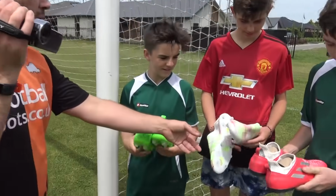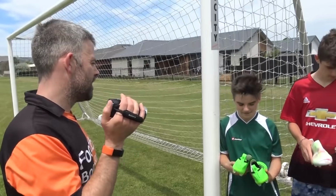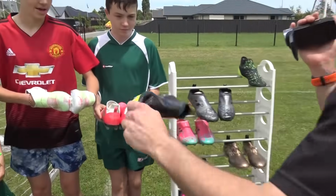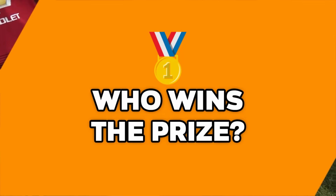All right, I can't remember what these ones are called, but these are one of the old ones as well. Very vibrant looking. So you guys have all gone for the bright, colorful boots. So you're not going to appreciate my black boots. I'll go for these. I'll be like, yeah, classic. More of a coach's boot, eh? Oh, these are mine, eh? Oh, my goodness. No, I didn't.